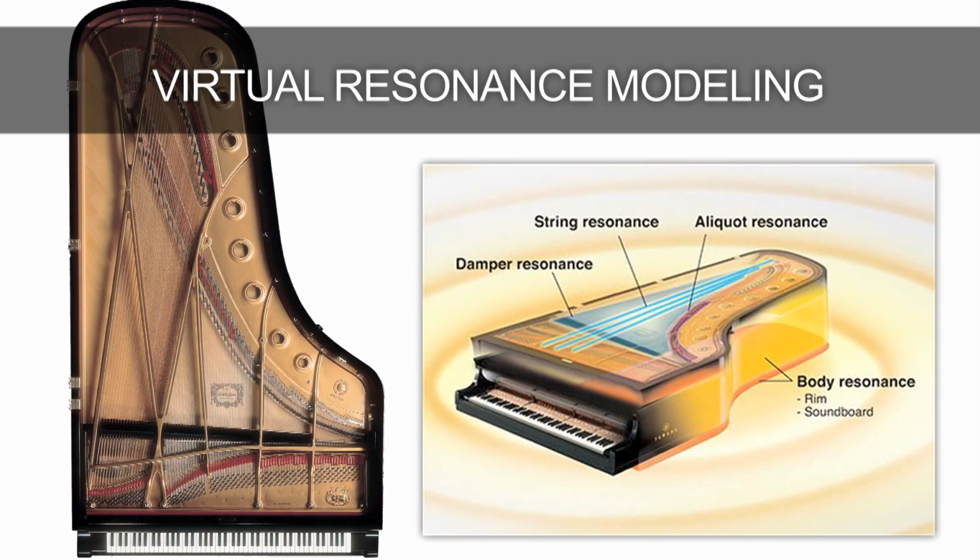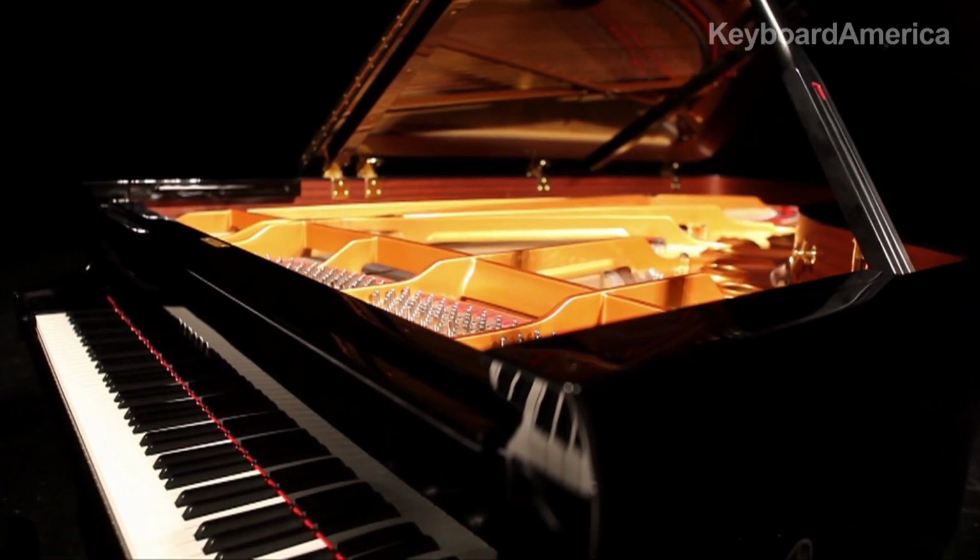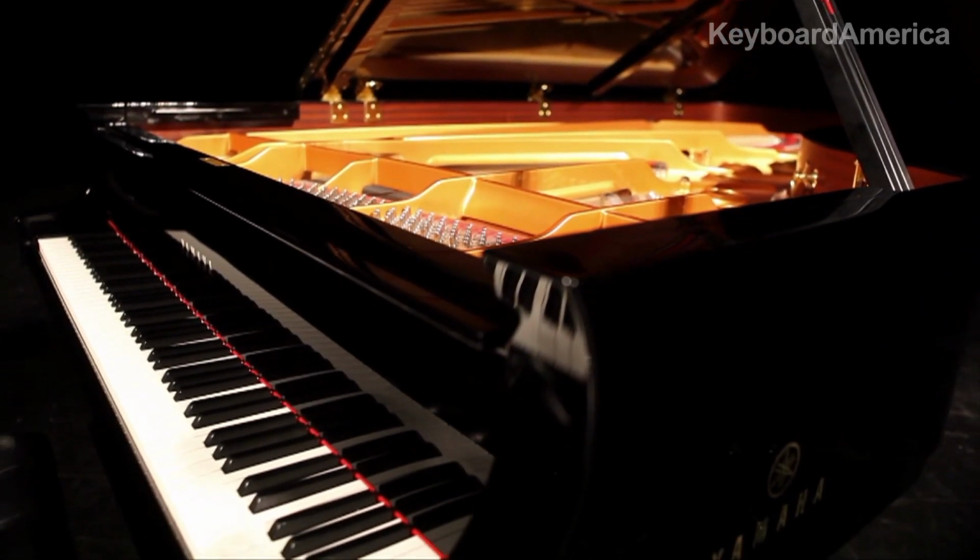To serve the ear of the most demanding piano purist, it's really the Clavinova's virtual resonance modeling technology that breaks the sound barrier of piano realism. Beyond traditional sampling, where this can be viewed as a defined snapshot of sound, here we're using real-time sound modeling based on the sound factors that take place inside the acoustic piano's cabinet.